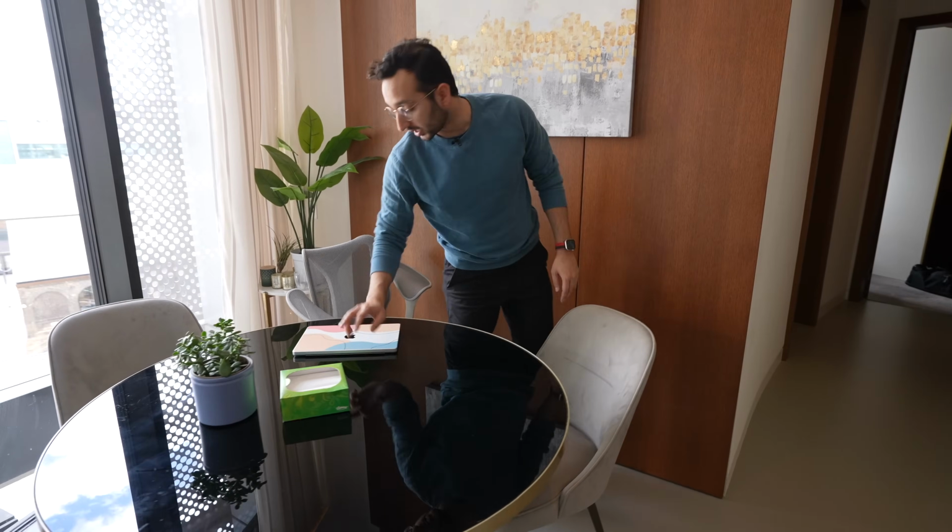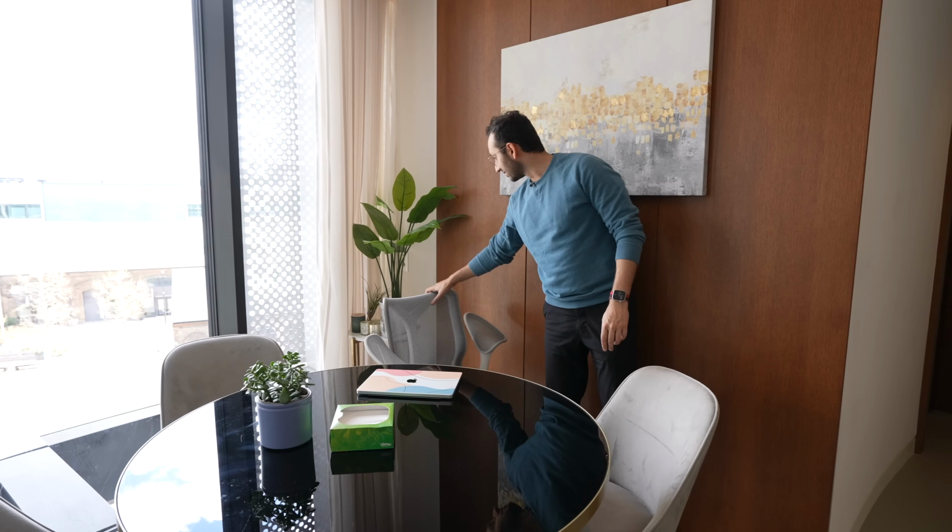Box of tissues, obviously. Plant, candles. We enjoy lighting candles at night sometimes. Apparently it's good for helping you sleep as well. But that's broadly the living room.